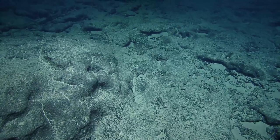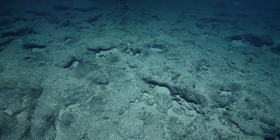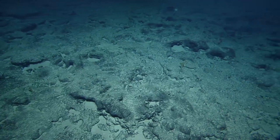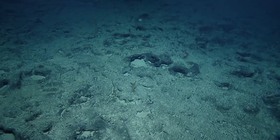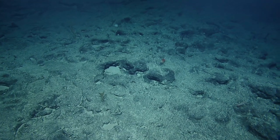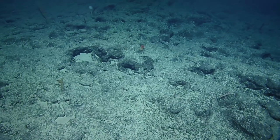So as we start to get up on top of the seamount, kind of in the vicinity of waypoint 9 or 10, the terrain is expected to change pretty dramatically from maybe these larger sloped areas where we have lots and lots of loose volcanic rubble and debris, maybe initially into sheet flows and then finally into what is probably going to be sediment.